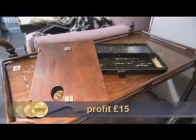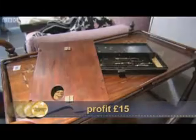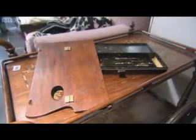Yours at £30. That's a good result. I'm staggered. Don't act so surprised. It's a very nice item.